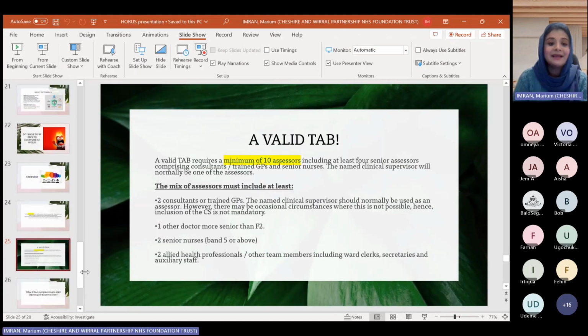Okay, a valid TAB requires a minimum of 10 assessors. So that's why you need to really work with your team and you need to know your team, because you can't just get it signed from all the SHOs. It needs to be 2 consultants or trained GPs. One of them is obviously your clinical supervisor. The other would be anybody who you are working with in your department. One other doctor more senior than F2, 2 senior nurses, band 5 or above, and 2 allied health professionals. Other team members including ward clerks, secretaries, or auxiliary staff.